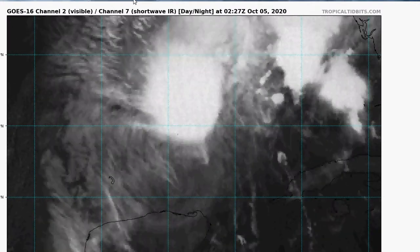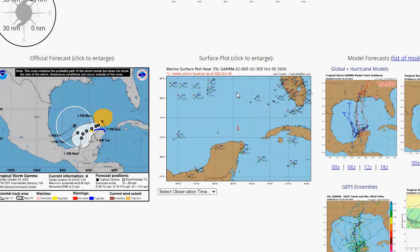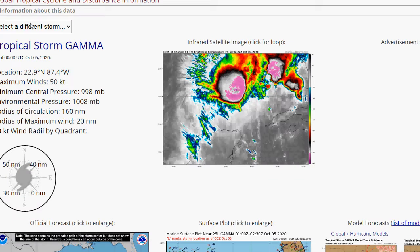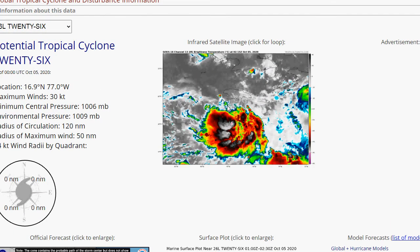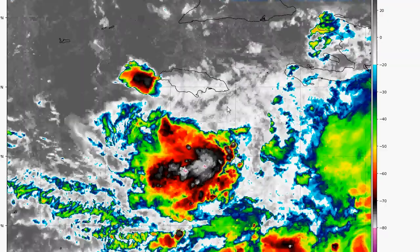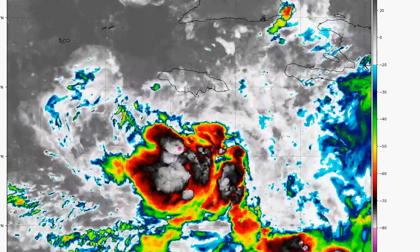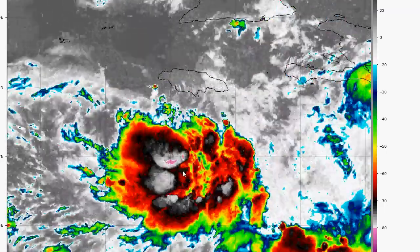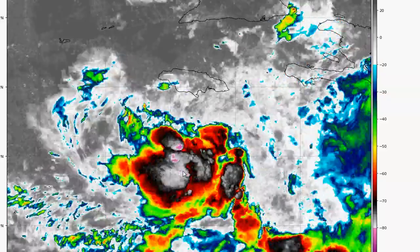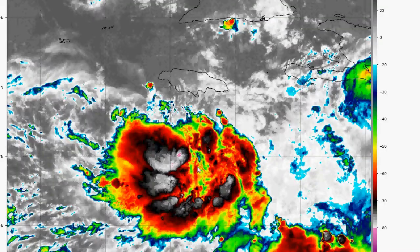All right, but then we have the other one that we got to watch, and that one is more of a concern, and that is potential tropical cyclone 26. So this is the one that's going to become Delta, and you can see it's already getting itself together. You can see a lot of convection going on here. You can already see this thing starting to get going. I think by tomorrow, we're going to have a tropical storm here. This is going to become a tropical storm very shortly.